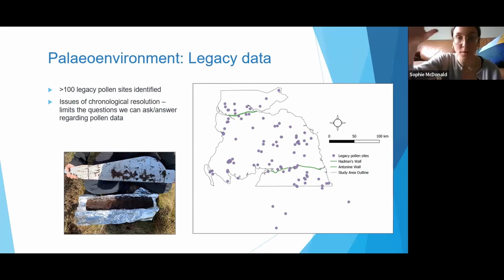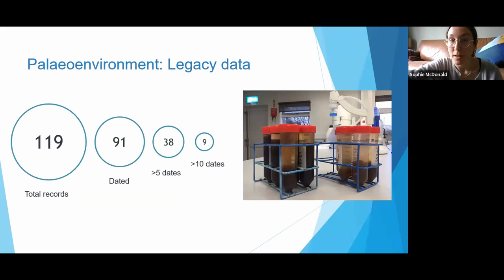I think it's 119, 120 we're at now, because obviously new ones keep popping up. And there are issues of chronological resolution there that really do limit the questions that we can ask and answer with that data. So a lot of the time you're working with data sets where they're not necessarily brilliantly dated.